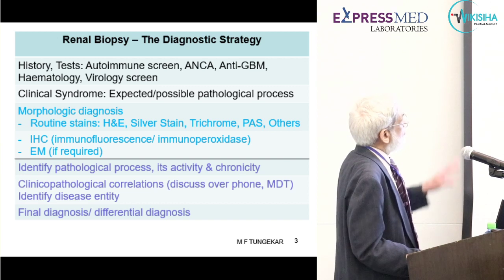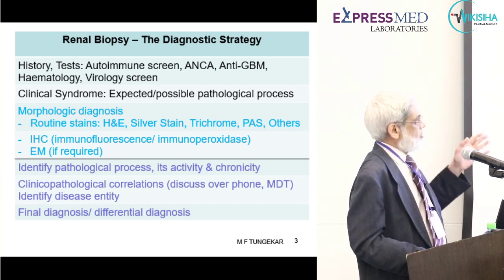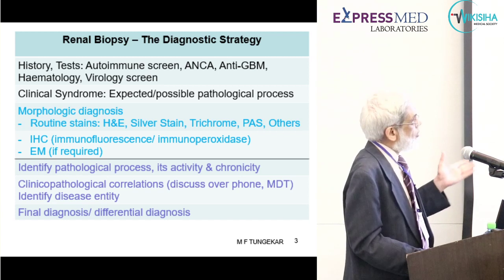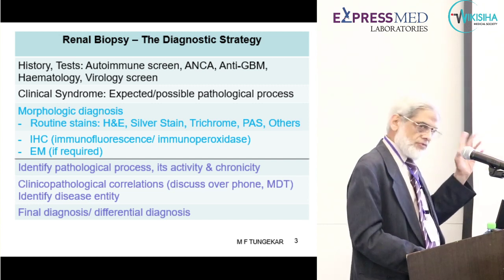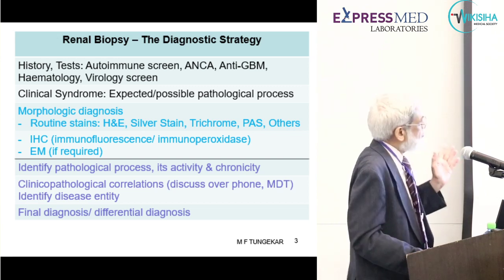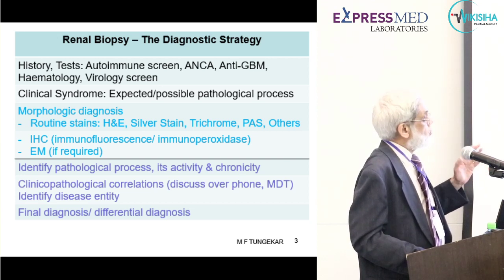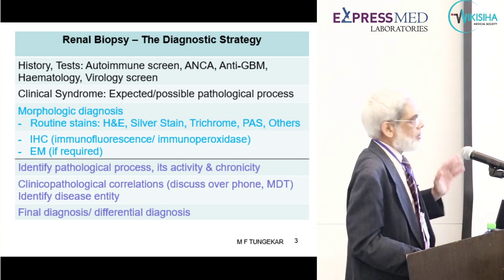The morphological diagnosis, this is mainly for histopathologists. It depends on routine stains. Commonly we do H&E, hematoxylin eosin, a good silver stain on a thin section, maximum 3 micron thick. A trichrome stain, either Masson or MSB, a PAS, and other stains as necessary, like Congo red, for example, or elastic stain. Immunohistochemistry, either immunofluorescence or immunoperoxidase, each one of them has its advantages and disadvantages. An electron microscope, if required, not in all cases. The incidence of electron microscopy in renal biopsy varies. At Guy's, we used to do about 25 to 30% of biopsies of native kidneys for electron microscopy. Transplants, very few, but nowadays there's a trend to do all transplants in electron microscopy.